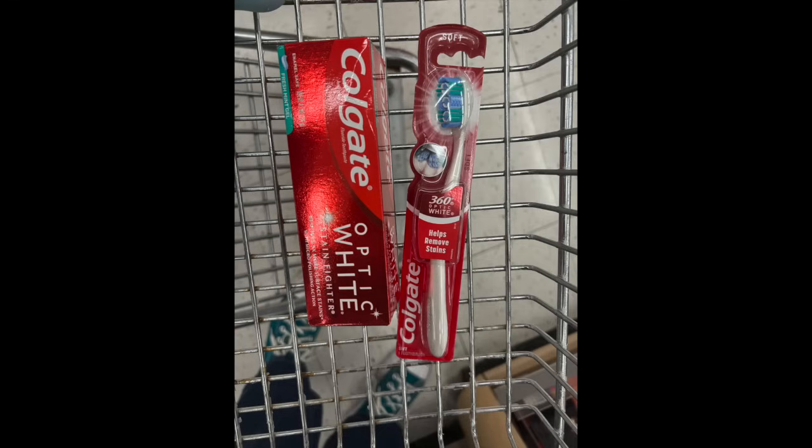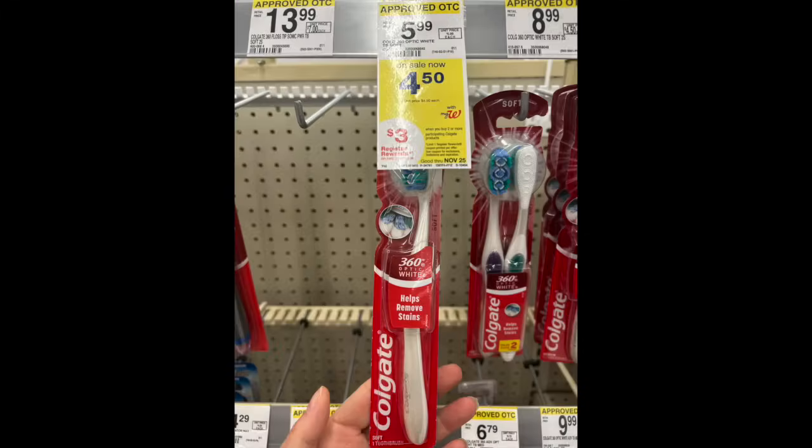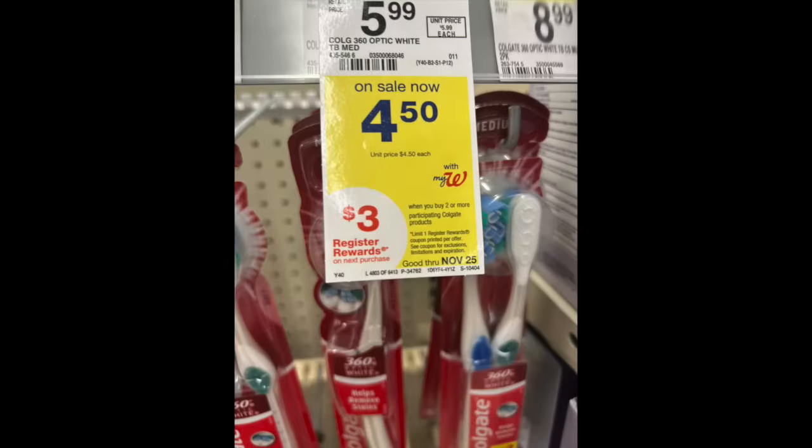Do you guys remember in my Sunday video, I said there's no good deal for Colgate? And then one fell into my lap, and I'm like, I talk way too much. So we're going to be grabbing 2 of these $4.50 Colgate products, a paste and a brush. Alternatively, if you don't want to buy a brush, I think the mouthwash is in fact included. And the promotion for this is to buy 2 to get back a $3 register reward.